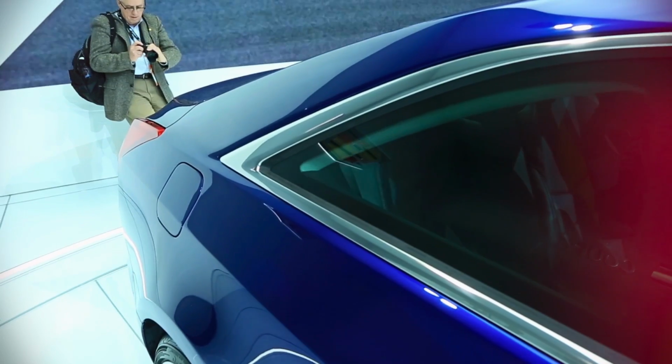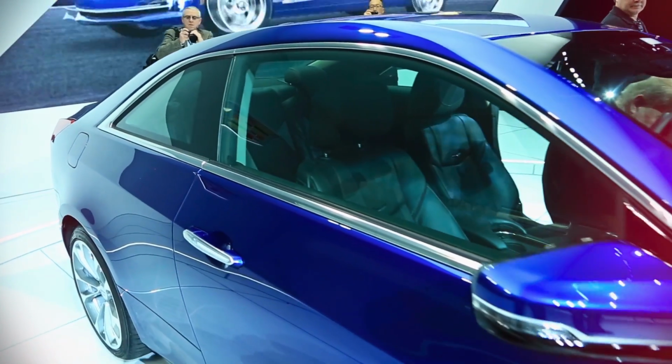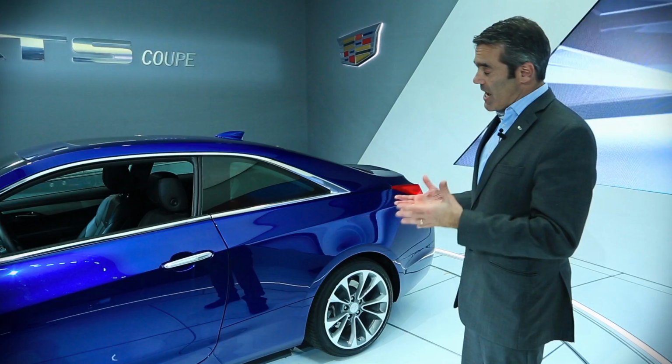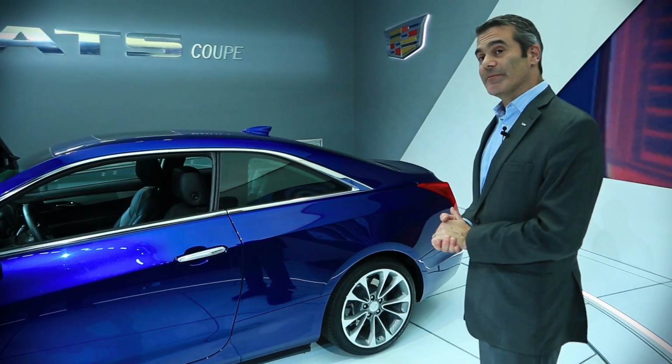You look at the proportion of the DLO, or the daylight opening, and the proportion, the thick to thin of the brightwork. All of these refined elements are what makes the car look so beautiful. So we're real proud of the stance of the car and all the line work and the surfacing. I think it's going to be a real hit.